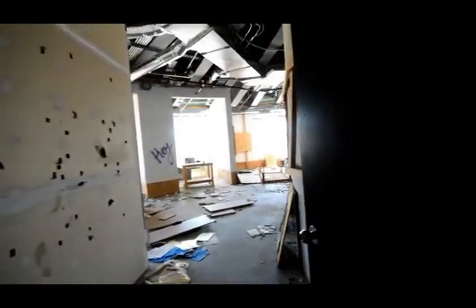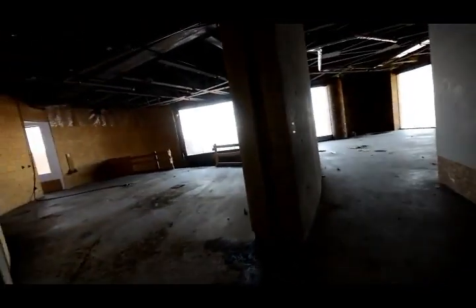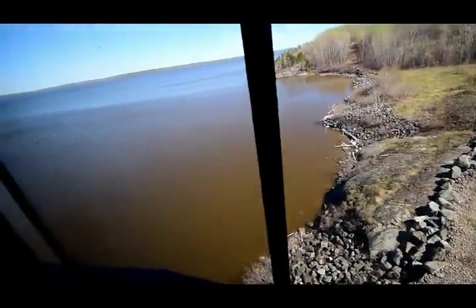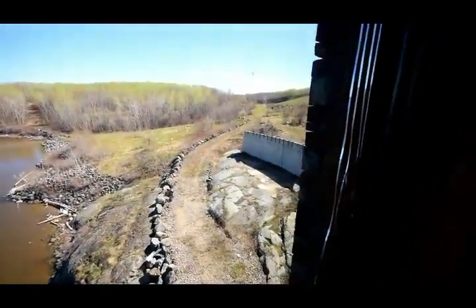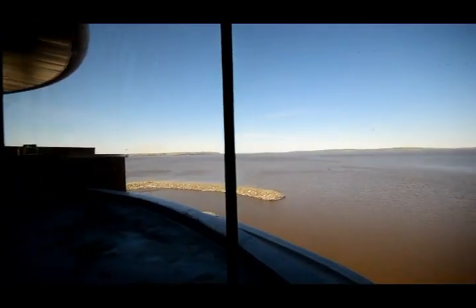Is this the top floor? Yeah, these rooms look like they were built without any purpose. Just like, let's build a room for the sake of building a room. That water's looking pretty murky. We were talking to someone outside. He says that the place sees about 25 people a day. I would imagine it's a pretty big attraction for young people and curious people alike.